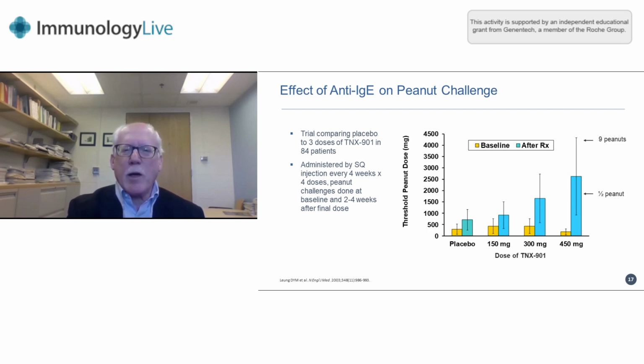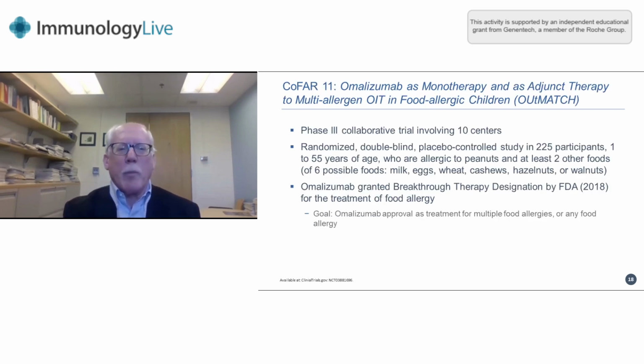And this is something that really generated a huge amount of interest with the New England Journal publication 20 years ago, but never, unfortunately, moved forward for a variety of reasons until the more recent past, when we were able to begin this study called COFAR-11. COFAR stands for the Consortium of Food Allergy Research. And the study is looking at omalizumab either as monotherapy or along with multi-allergen oral immunotherapy.